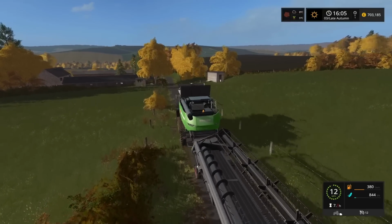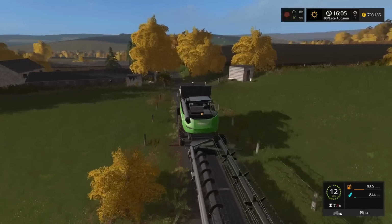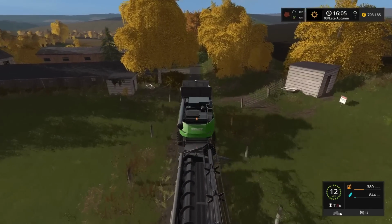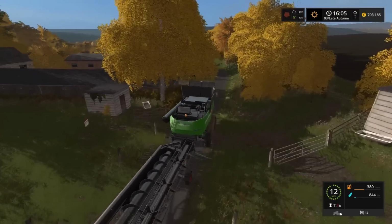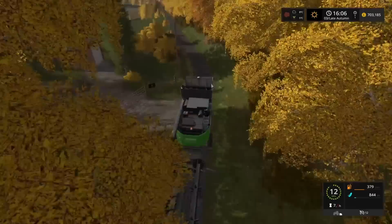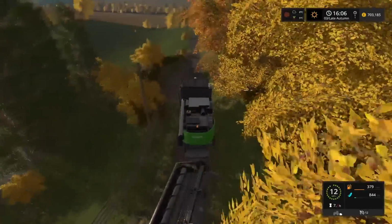Right, this is going to take a little while. This doesn't go very fast at all. Once I've unloaded, this will go back to Mitch, and then I'll get the Joskin down. We'll unload that, and that can go back to the farm. Then the process of cleaning my vehicles will begin, and probably a little bit of maintenance, because they're probably all due a little bit. They've been hard at it for the last few days.